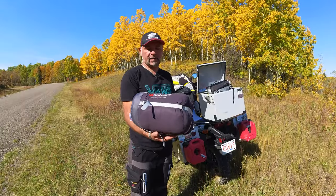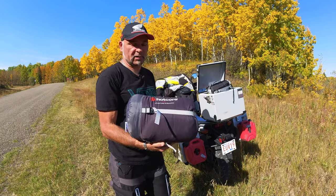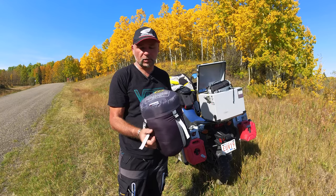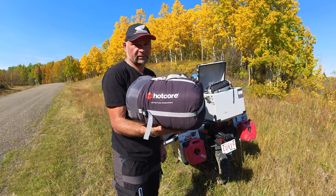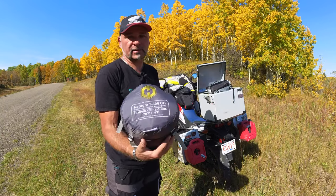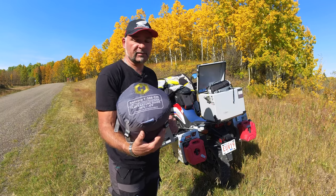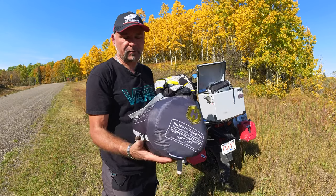So next is a Hot Core sleeping bag. This sleeping bag I purchased at Cabela's, that's a hunting and camping store. That sleeping bag is a little bit bigger, so it sits on the bottom of my panniers, but it's rated to -20 degrees Celsius. So you can sleep comfortably in cold temperatures using this sleeping bag.